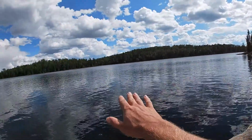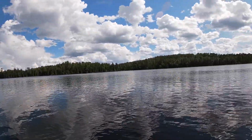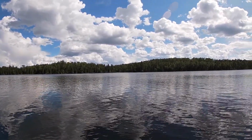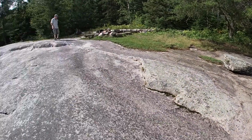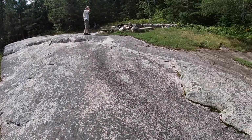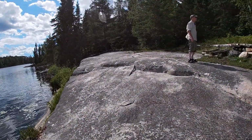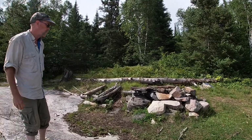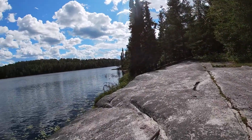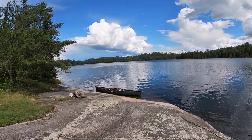Now we are on the beautiful Pocket Lake. I don't think anyone else is on this lake. Pretty secluded back here. It's a freaking rock star campsite. Look at this. You got a freaking long rocky outcropping. Got the fire pit here. Pretty cool.